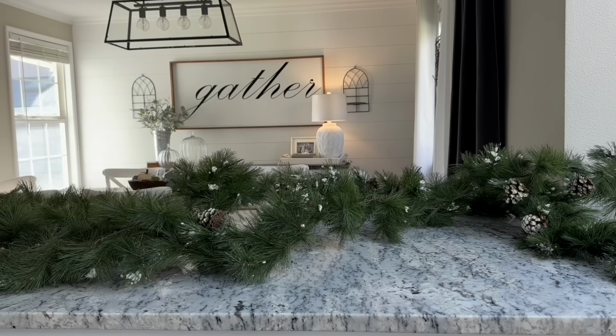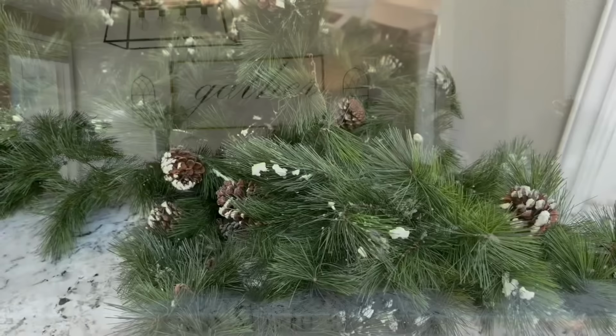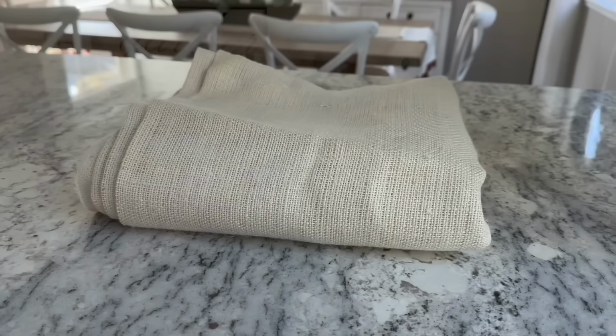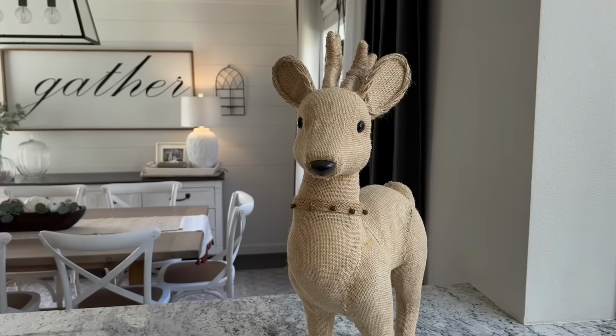Next, I found several strands of this garland here. Christmas garland has gotten pretty expensive, so when I find nice garland, I like to go ahead and pick it up. This jute or burlap fabric here, I thought would be fun wrapped around the base of a tree. If I don't do that, I'm sure I'll find something else to do with it. And this little reindeer here, I thought was too cute to pass up.